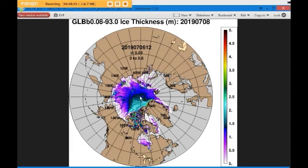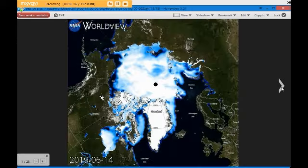And the North Pole is right here where these lines intersect. Okay, let's see what's next.